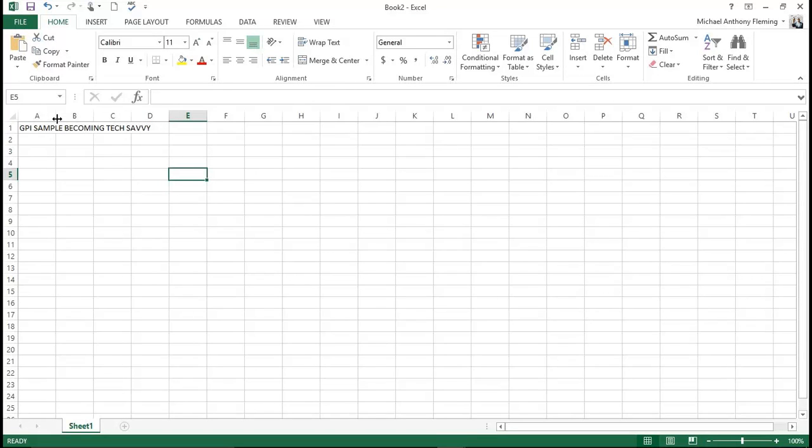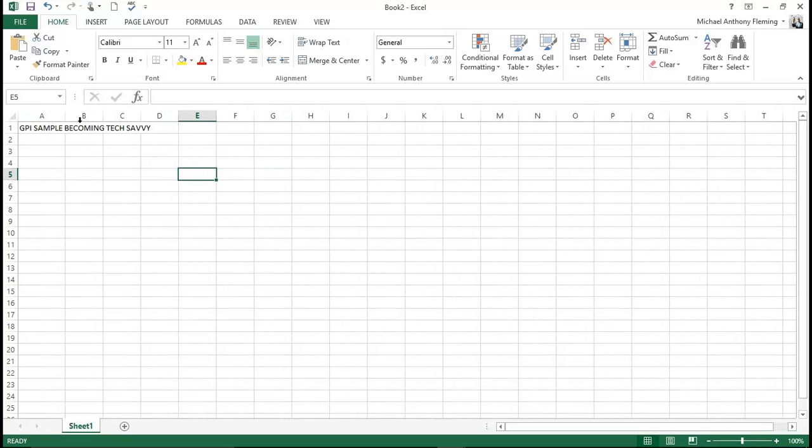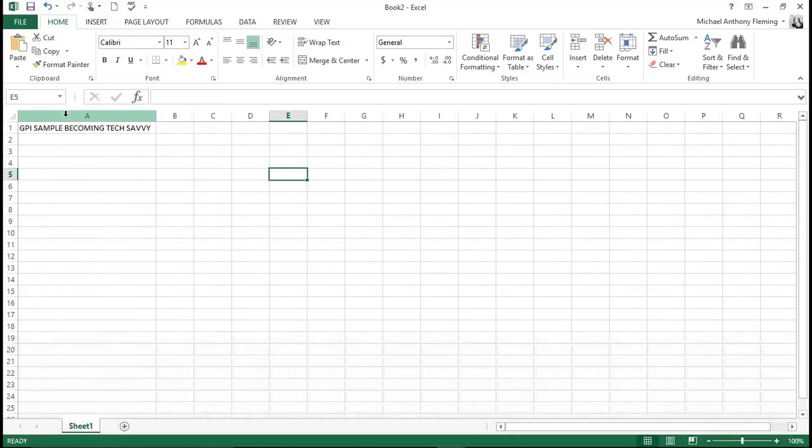But when I come up here between A and B, that is a size bar, right? So if I double click, and that's what I did, you see how it moved out from GPI sample becoming tech savvy. And then if I squeeze this back over, the word is not moving, the cell is moving, right? So that's how you size something in Excel, you just simply double click in between here, and then it moves it over.